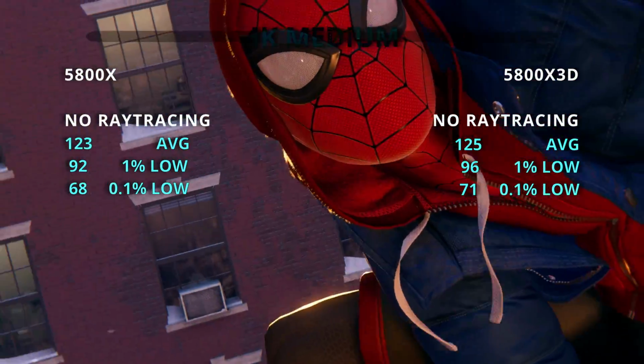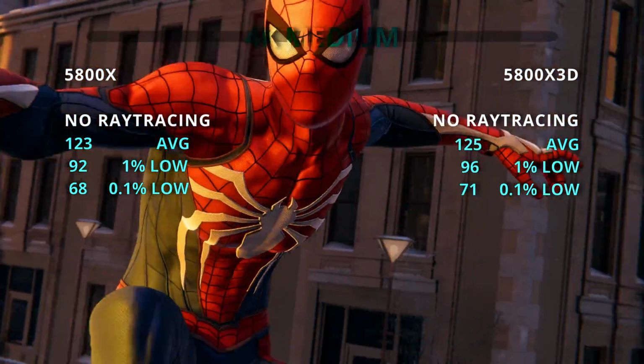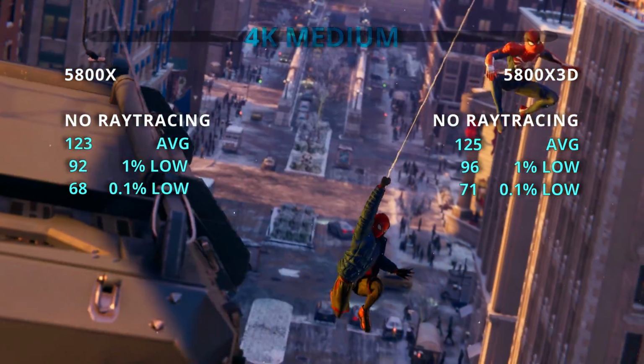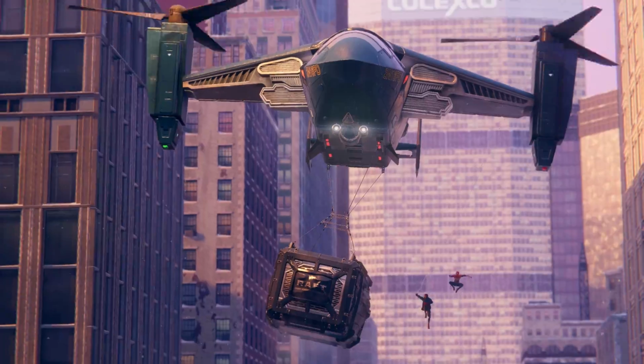We won't include any RT, as both CPUs are super limited now, only gaining a couple of FPS over high settings, or losing FPS with DLSS enabled.